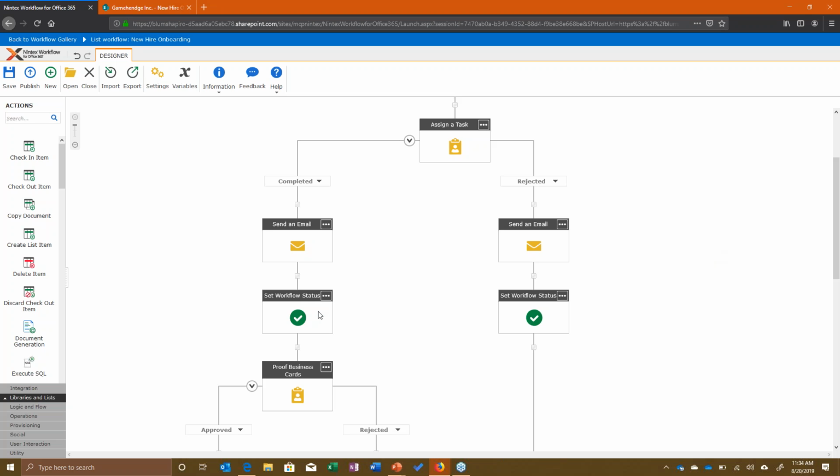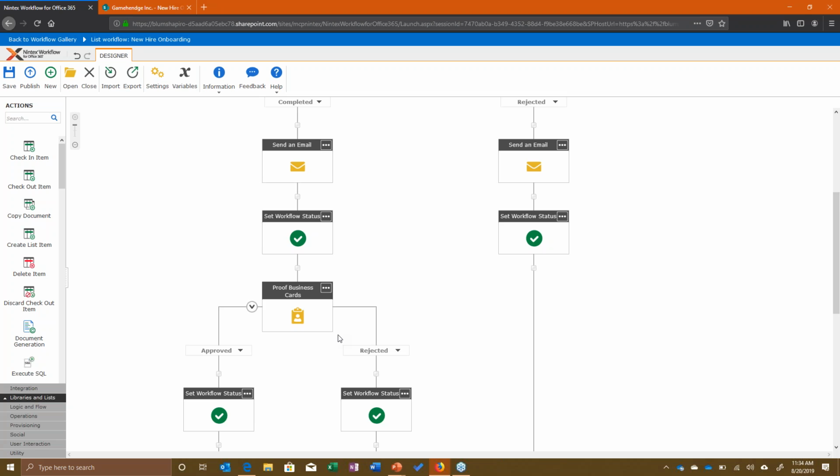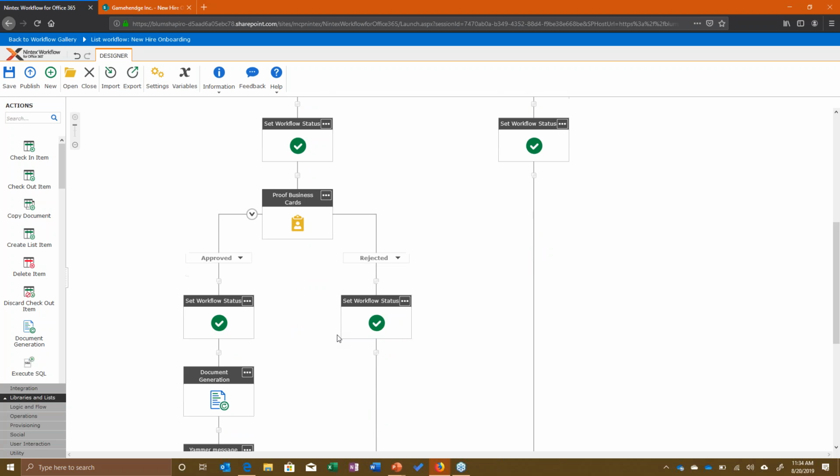But if it's good, then we go through this path here where they've completed it. We send an email out to the requester to let them know that process has been completed, and then we update the workflow status.